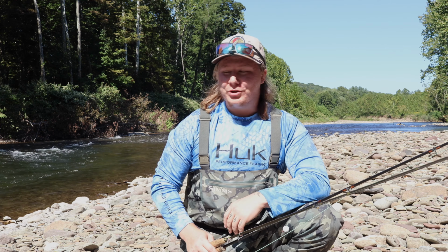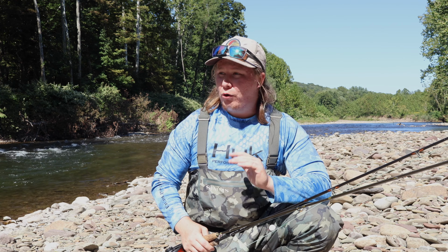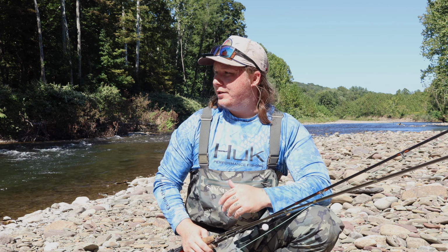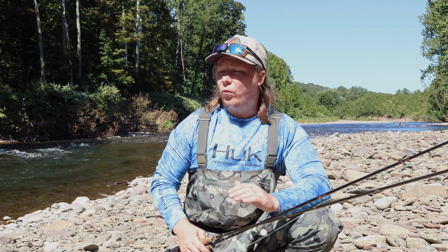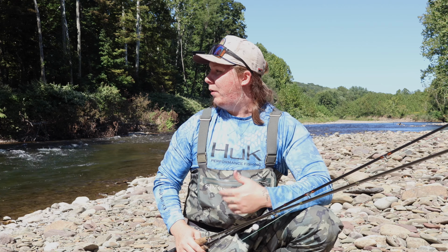We're out on another gorgeous day doing some trout fishing. Conditions aren't ideal. We got some low, crystal clear waters, super sunny skies, but it is cooler out today. It's like 72 right now, so it's pretty nice out. And something we got going for us, last couple nights we've had really cool nights, been in the 40s, so we got some nice cold water. Hopefully the fish are feeding.